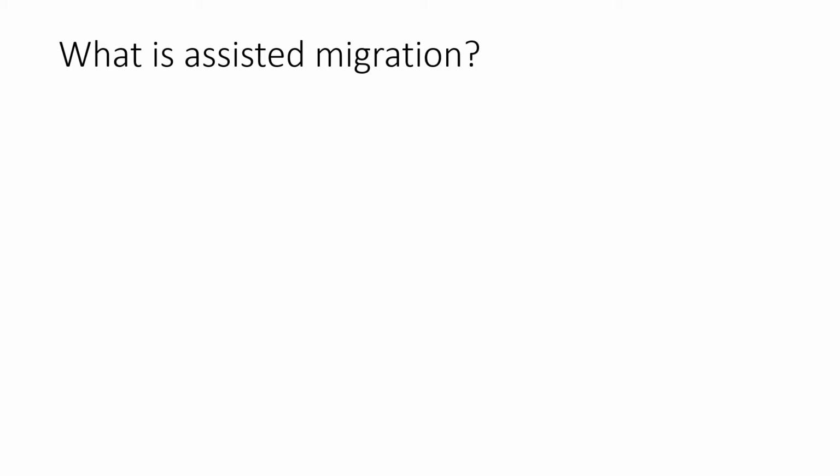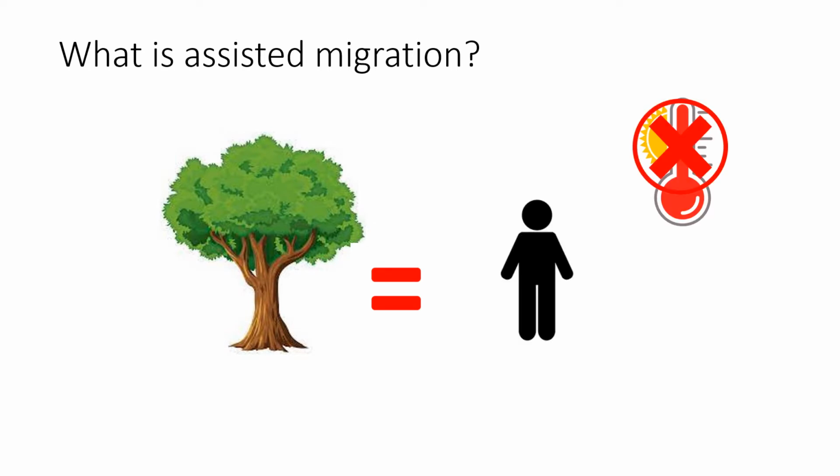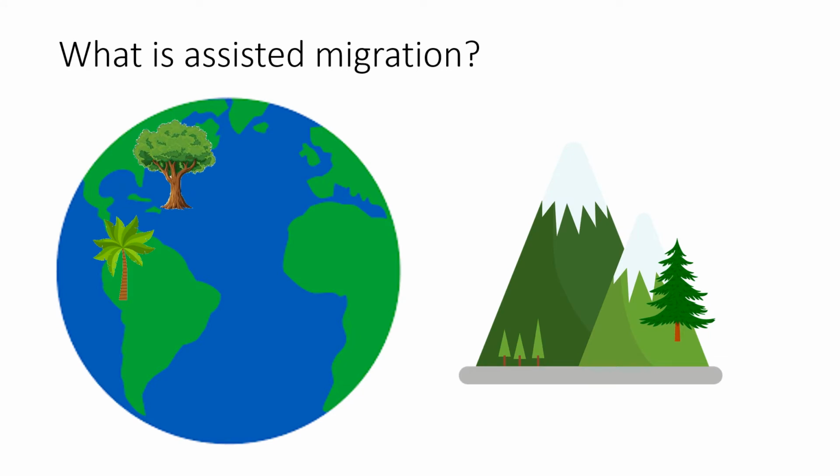So let's start to break that term down. What exactly is assisted migration? Assisted migration is based on the idea that plants are a lot like us. They don't like it too hot and they don't like it too cold. There's an ideal temperature range that different plants do best at, and that range is unique for each species.